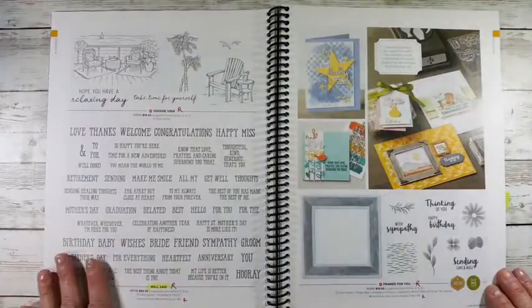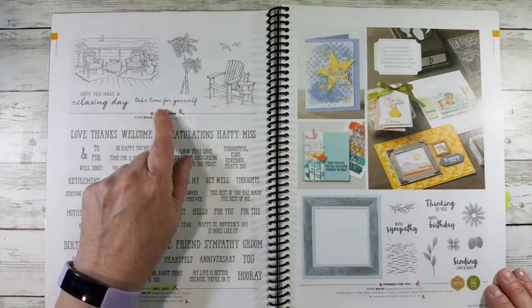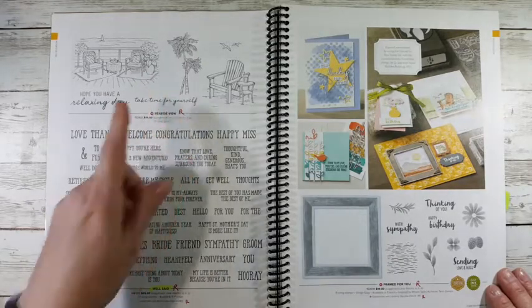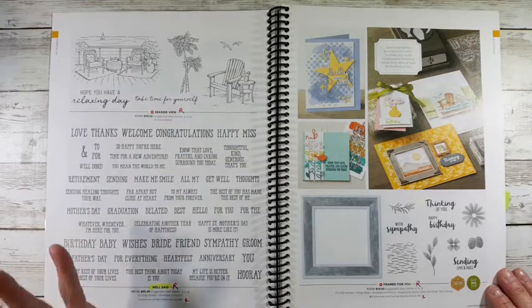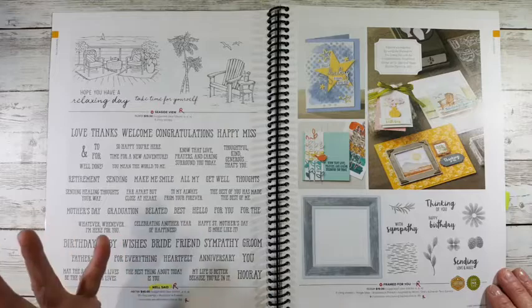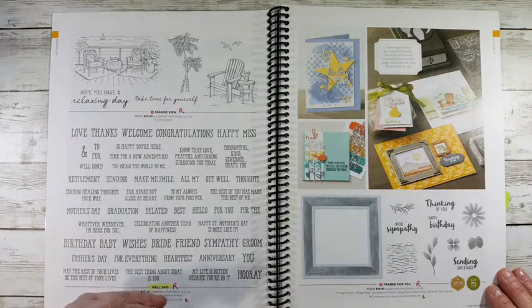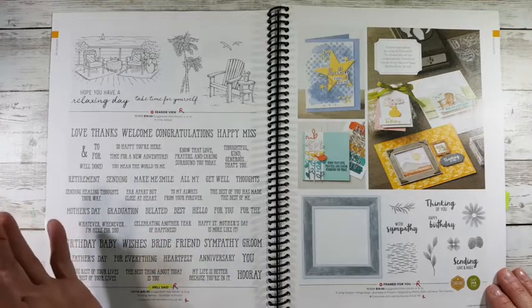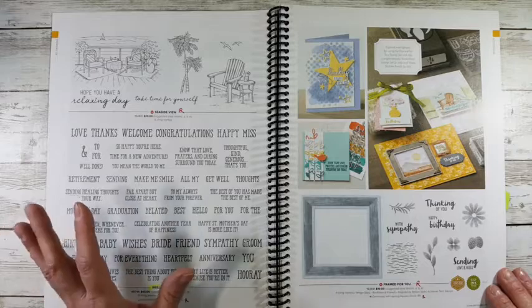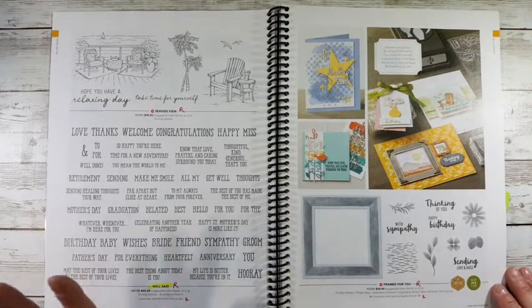Anyway, okay, next page, Seaside View. Oh, that's a pretty set. I really like that. I never got it, though. I wonder if I should get it just to make some cards before it's gone. And all the stamp sets, I can't remember if I said this because I did a video already today, but Stampin' Up! usually guarantees through the next month that they'll be available. I did say that, didn't I? Because I talked about the consumables. The consumables are only while supplies last.